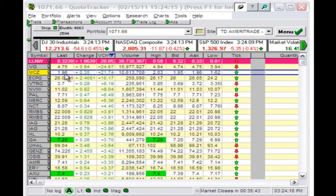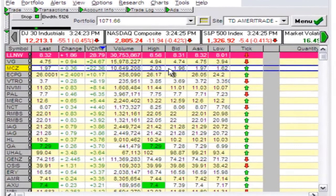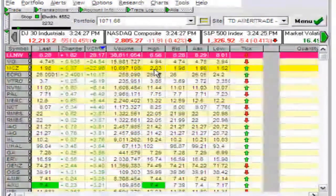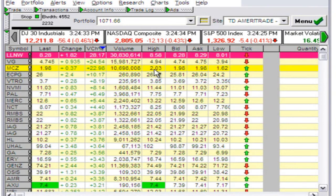We've been playing the stock ever since it broke out, I think above $1.06, so 106, and today's high was at 203. So in about a week and a half, the stock has almost doubled. Now that's a big move.